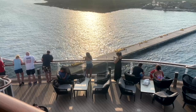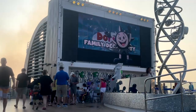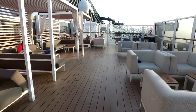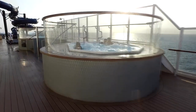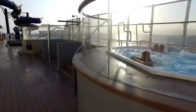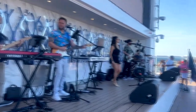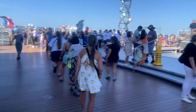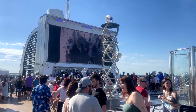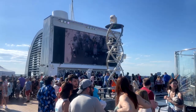So how much did all this cost? Let's break down the cost. My cost for 4 nights was $190. This included port charges, which most cruise lines do now. I've actually cruised this itinerary twice before, and both times the port fees were $110. If we take that out, my cruise fare was $81.